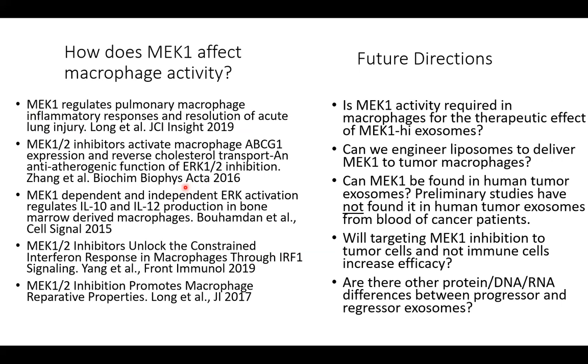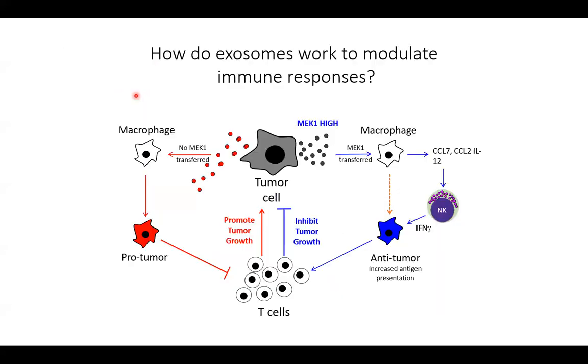So where do we want to go with this? When you look in the literature, you can see that MEK1 is known to modulate macrophage activity. Our model is that we're potentially changing MEK1 activity in the macrophage by giving it exosomes with MEK1. That's kind of a novel paradigm, that exosomes can bring signaling molecules into other cells and induce their activity. We haven't proven it, but that's certainly what we'd like to do.